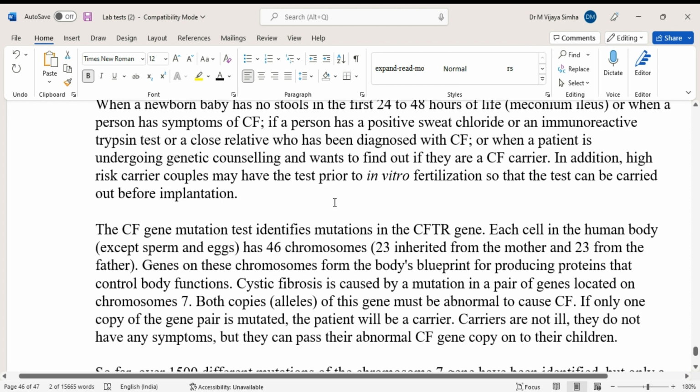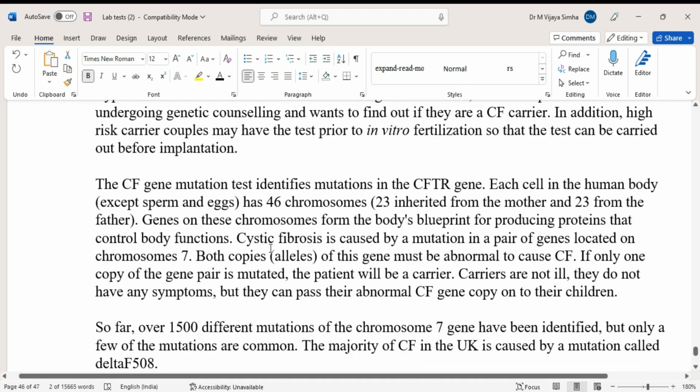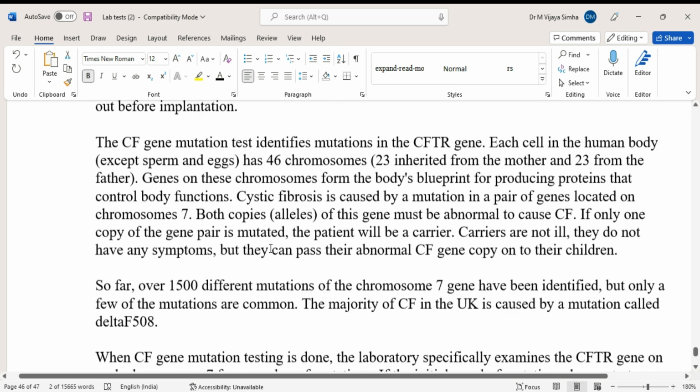Introduction. The cystic fibrosis gene mutation test identifies mutations in the CFTR gene. Each cell in the human body has 46 chromosomes, 23 inherited from the mother and 23 from the father. Genes on these chromosomes form the body's blueprint for producing proteins that control body functions.